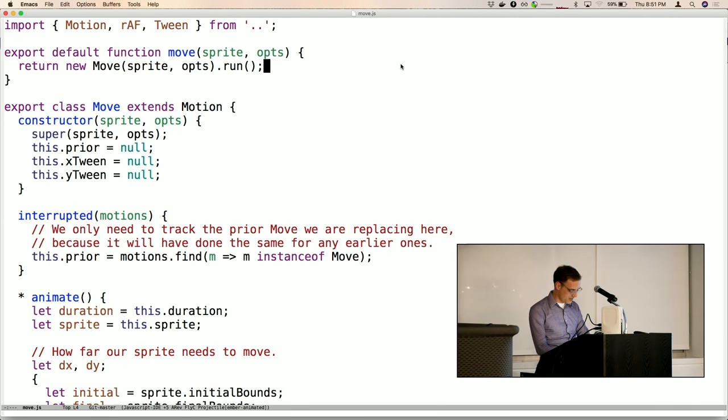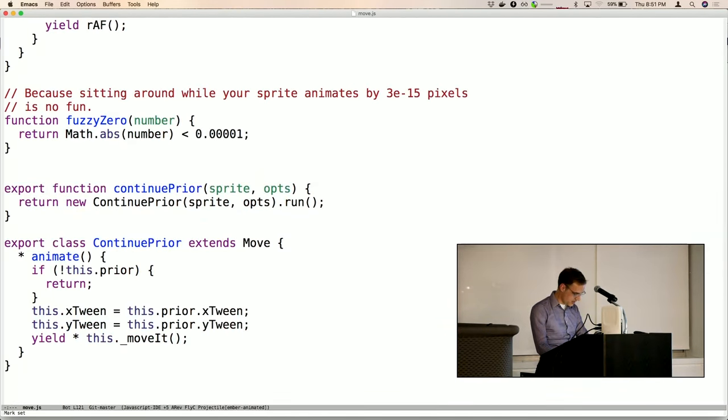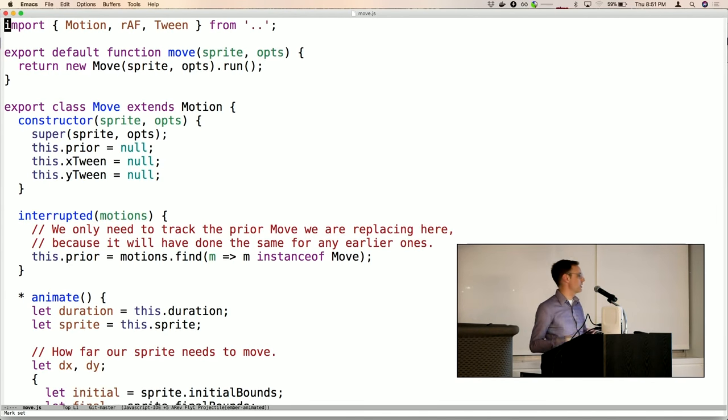And I say it's complicated, it's not like giant, it's like 121 lines of code total, including the white space and the comments. So it's not that big. We can totally focus on it.